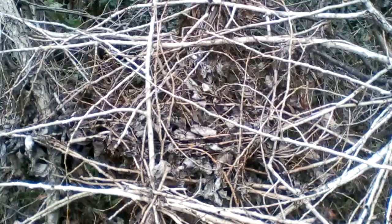So, there's some kind of structure here. Look at that, it looks like it's been woven. Yeah, it looks like something's weaved it. Something's got to make a den out of it. That's the entrance to the den. Where? There. Yeah, it looks like someone's trying to weave it.